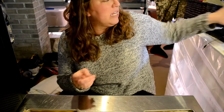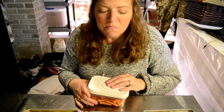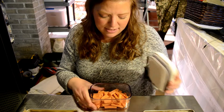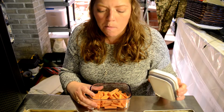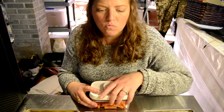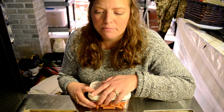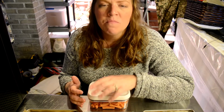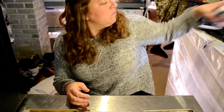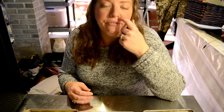Now, although I already did package up the carrots, I want to just give it a taste. I like to taste test everything. It's very good. It doesn't have any weird taste. It's just like the flavor of a carrot. Like if you have juiced a carrot before and you get that real sweet flavor, and then that's it.